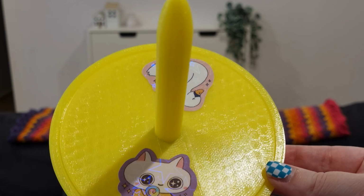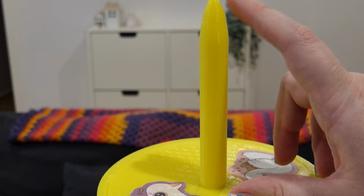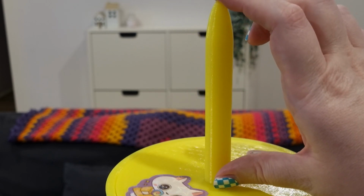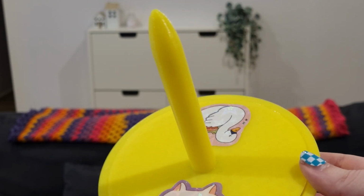My partner also 3D printed a bespoke yarn spinner for me. Look at it go, it's so cute. The main difference is that it has a shorter stick part and it fits my Flinders 4-ply yarn super well.